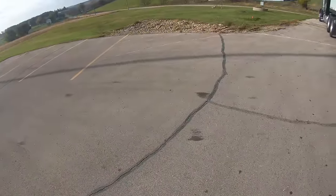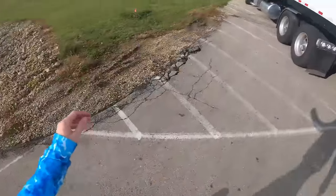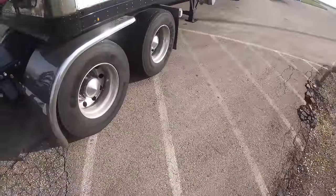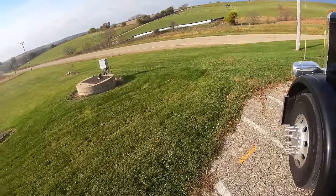It's beautiful out here, though. That view. It's about the little things. That's what makes trucking amazing. Look at that. Wow.